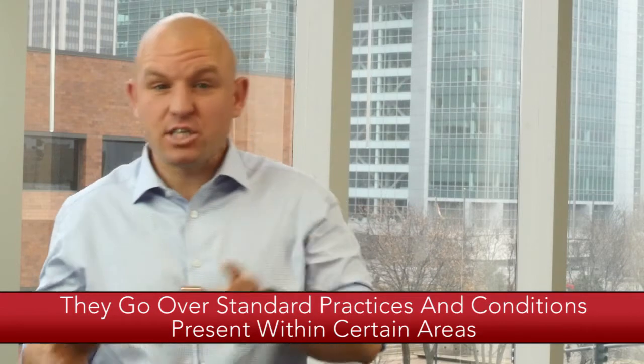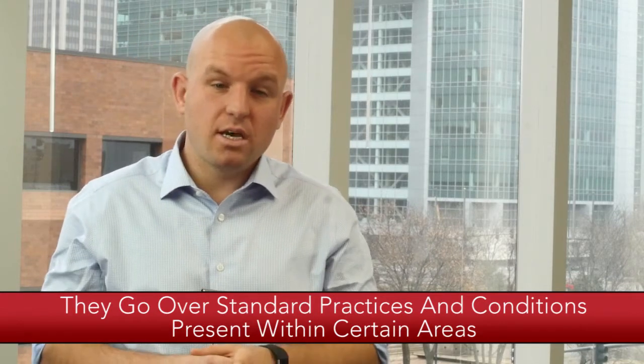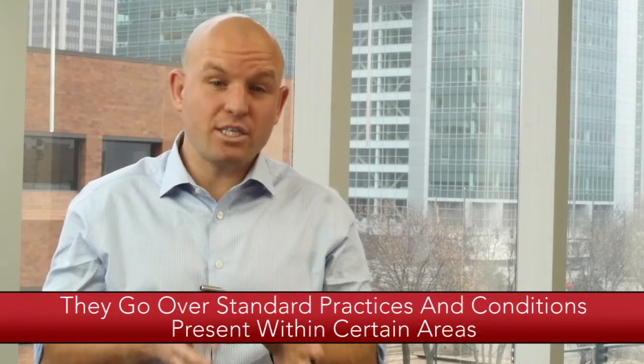These are documents that you'll find in almost every disclosure package you review. They go over the standard practices and conditions present within certain areas and disclose to buyers potential issues they may run into. They include state and local real estate advisories, lead-based paint disclosures, smoke alarm and carbon monoxide alarm disclosures, water heater bracing disclosure, Megan's Law disclosure, and so on.